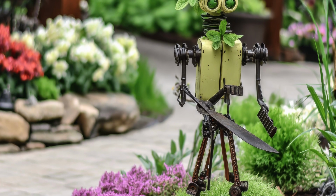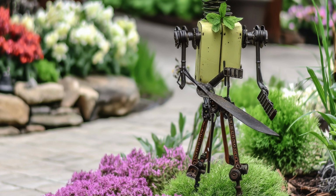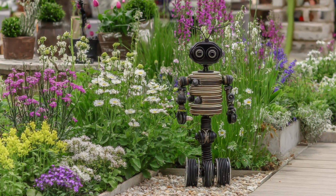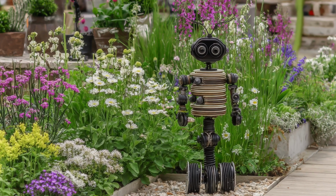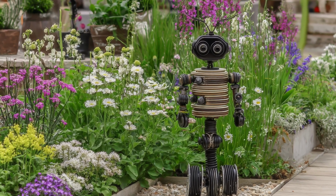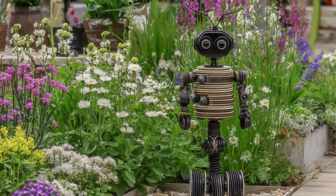Its boxy torso may have been a toy truck bed, while its head looks suspiciously like the top of a wind-up robot or an old action figure's helmet. Arms are made from mismatched doll legs and racing car axles, and its hands clutch tiny plastic gears and bits of Lego bricks, all glued and bolted together with loving care and a playful eye for balance.